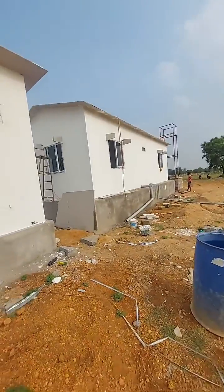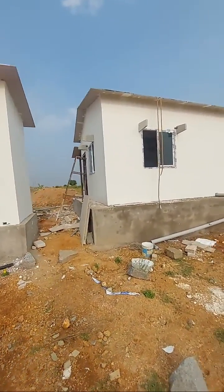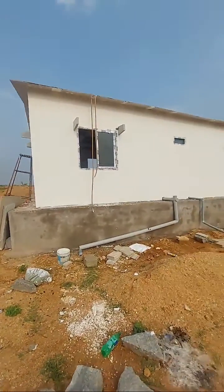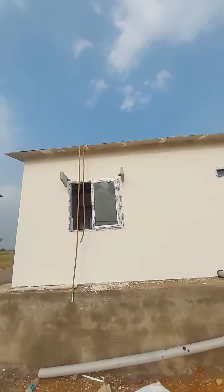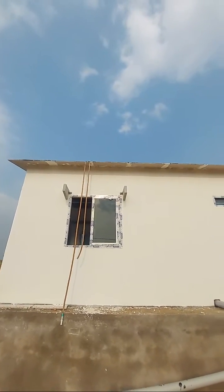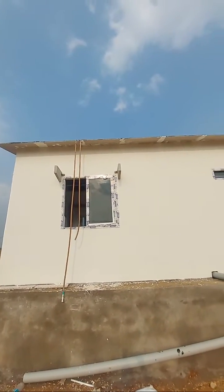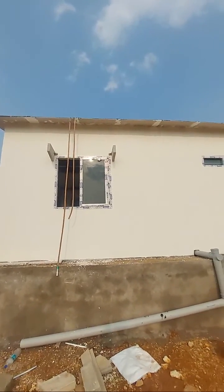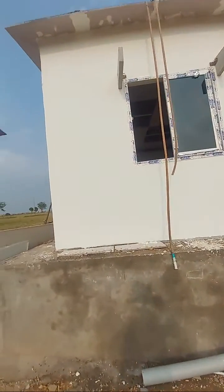From the outside, one coat putty is done, windows work is done, sajja work is going on. Though we have extended the roof by 1 foot, we are still giving additional safety for the windows with the sajjas. We have used UPVC windows and wall panels.